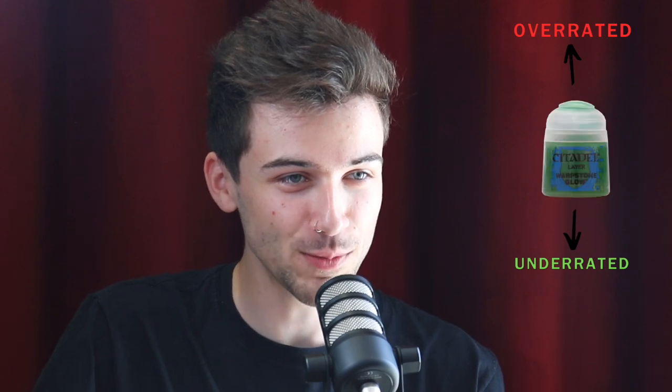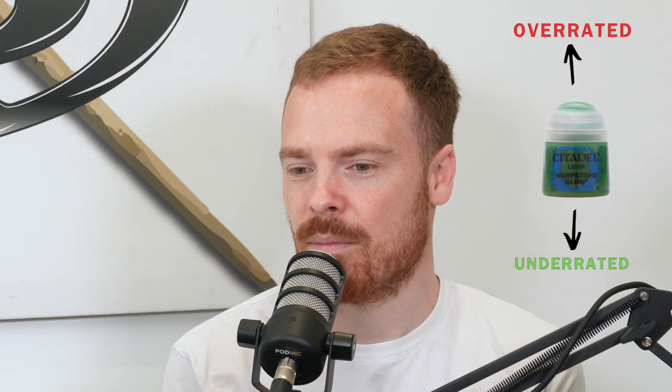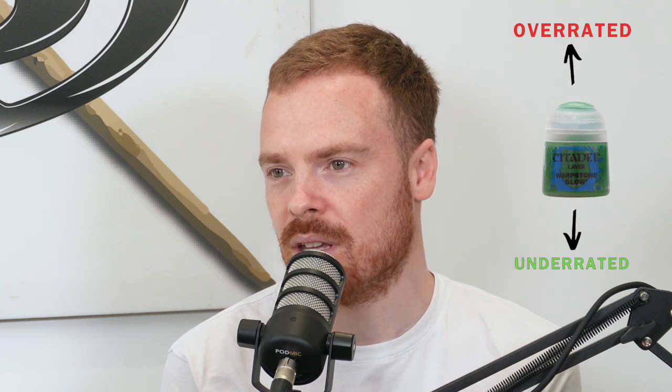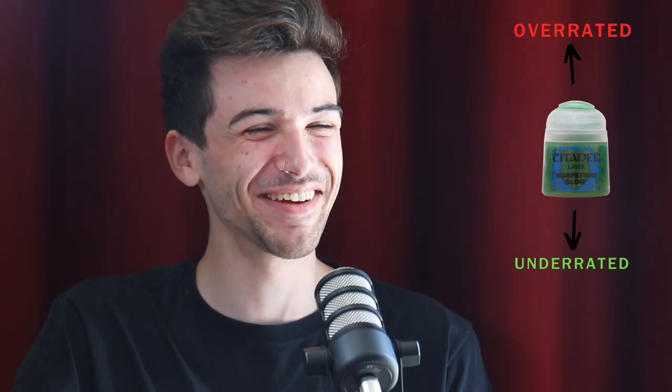Overrated, underrated. Warpstone Glow. Underrated. I'll go underrated as well. Why do you think it's underrated? Because it's not a rubbish paint. It's just great for glazing and great for really thin layers. If you want to block in with it, it's not the paint to use. But it's not a crap paint. Yep. I think I echo those sentiments. And also, it's used sporadically through the Dark Angels colour scheme. So Joe's very biased as a result of that.